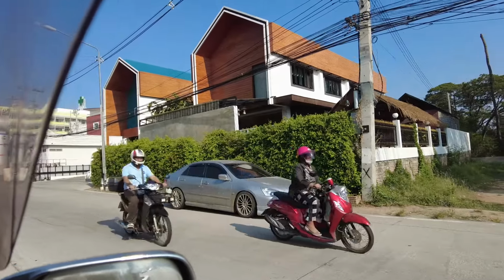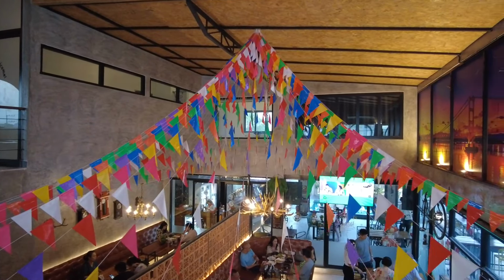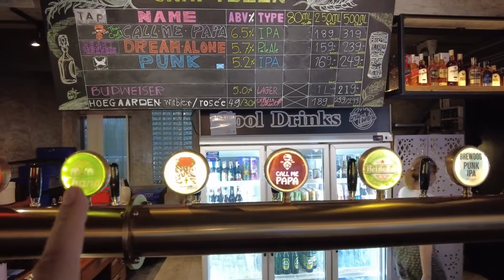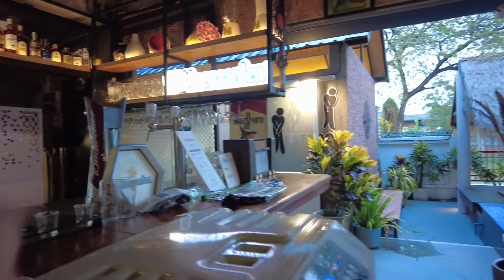But that is not to say we don't have our own little watering holes here out in the sticks. We're just passing the bistro, Para Bistro in fact. Very nice place, great atmosphere. Big beers ordered here, Singha, and you've got the craft beers up there. You've got your Hoegaarden on tap. So there you go, it's all there.